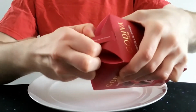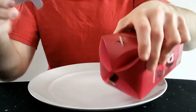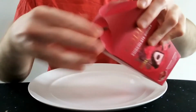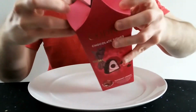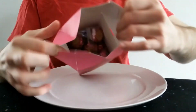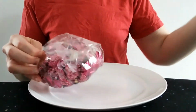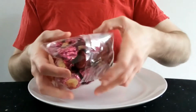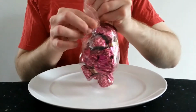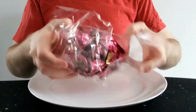So let's try and give it some kind of opening. You see, it broke on the other side this time. It just doesn't really work, whatever they're trying to do here, but you just pull it open. It opens like a flower. And there you go. So you get it in a bag, so they're packaged again. Another plastic bag. I'm not sure about it. So that's what they do.